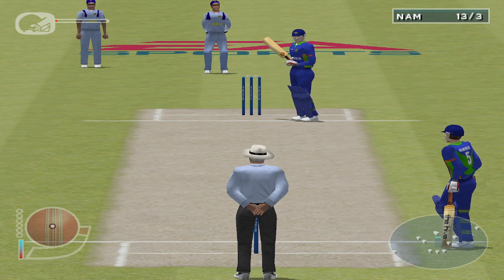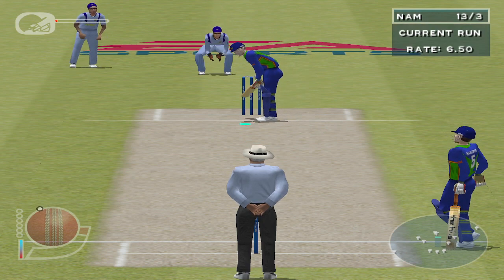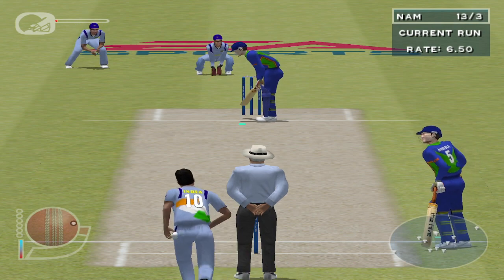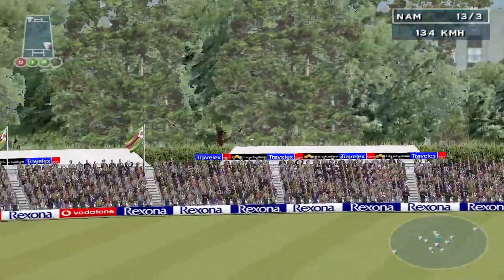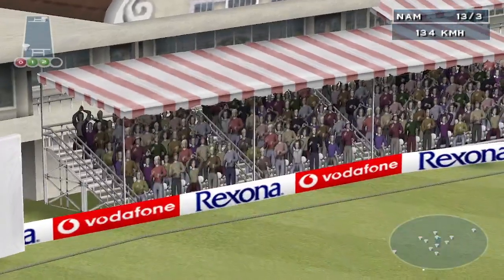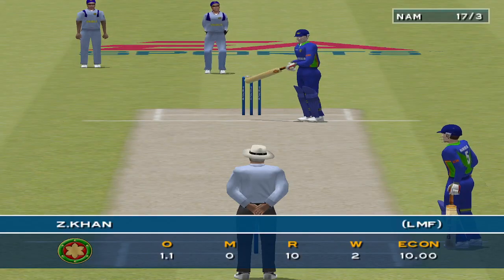Kilda is making his way back to the pavilion. That's a long walk back when you haven't scored many runs. Five runs came from that over by Agarkar. Khan at the start of his run-up. He's got that one over the infield and away for four. Murgatroyd very quickly onto that one. The bowlers really need to keep it tight at this stage of the match.